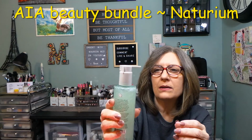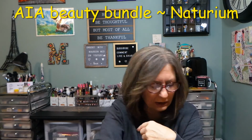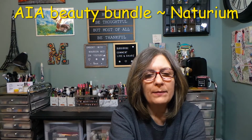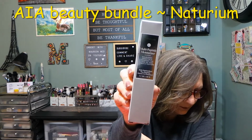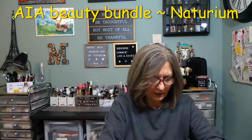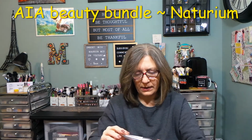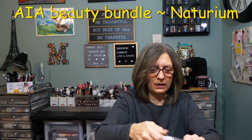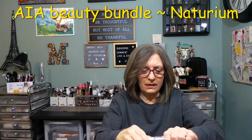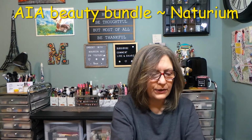Okay, and that's what that looks like. Nice. Happy to try another cleanser. $18 value. That's not too bad. This is a multi-peptide moisturizer. $19 value. Let's open this up. Tube. Oh, nice. That's what the packaging looks like. Let's see. Oh, it's a pump. Okay. That's nice, because then you're not wasting, it seems like. $19 value.